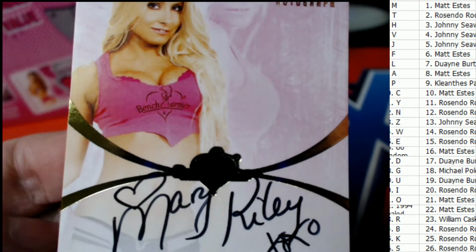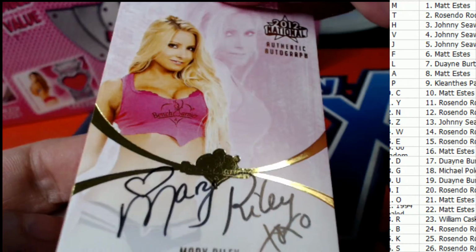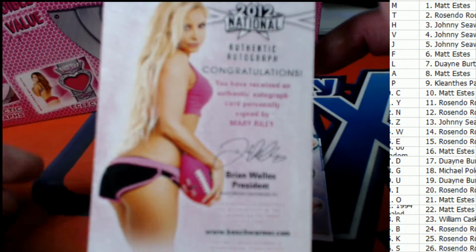And looks like we have more great autos on the way coming out of here. Fantastic for the letter R owner. Way to go, William C. Oh, my.